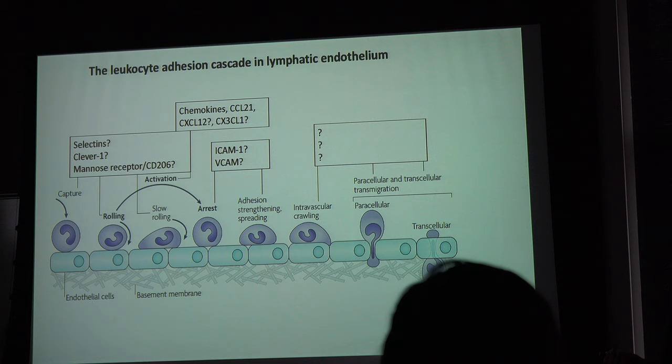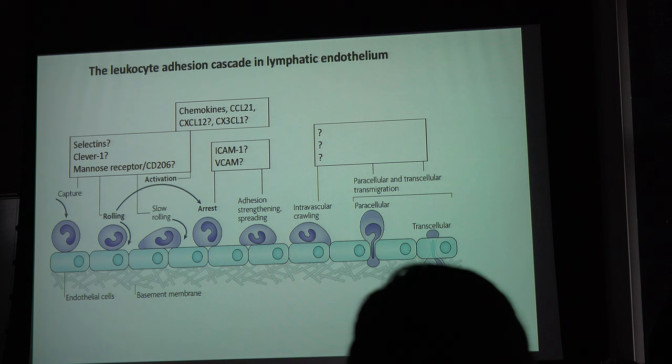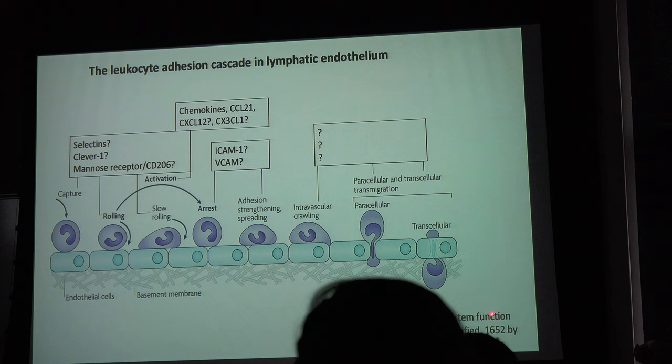Until MAPS, there weren't any particularly great human lymphatic endothelial models. Most of this has been done in mouse, and it doesn't always translate to human. And if we're actually interested, in 1652 Olof Rudbeck correctly identified what the lymphatic system did.